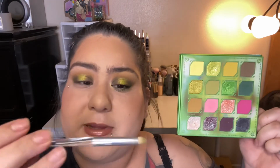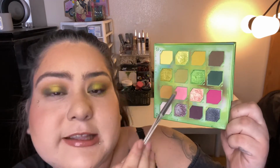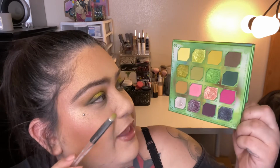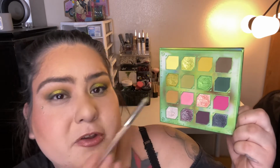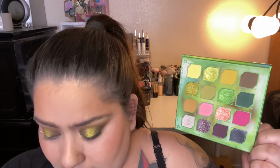Next, what I'm going to do is get this pencil brush. This is from e.l.f. I don't know if you could get it. It's a smudger brush. And I'm going to take Moss and throw it right underneath my waterline. And then I'm going to take another pencil brush, a smaller one, and take Rebirth and put it in the inner corner and then just a little bit on the brow bone. And then I'm going to put on some mascara and then we will finish up this look.